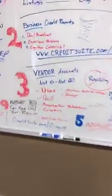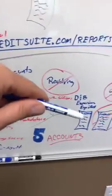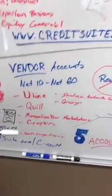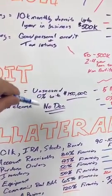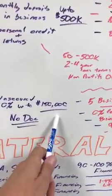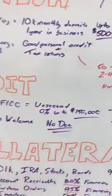So you've got two options. If your credit sucks, use vendor accounts to build your business credit and establish your business credit reports that way. If your credit's good, don't go with a secured credit card. Get an unsecured card. Get 5 unsecured cards, 50, 100, 150,000 in real usable money. You can also take cash out on these 100%. So if you got approved for 150, you could take the cash out for 150. And this is a much better way to go than that.